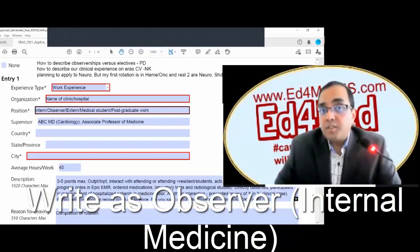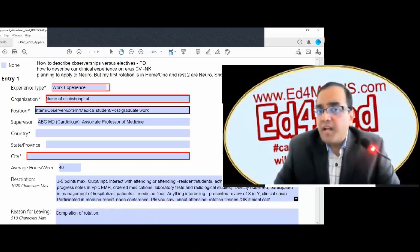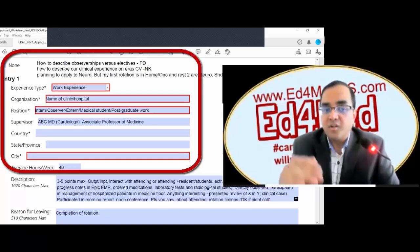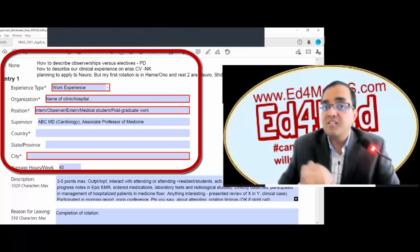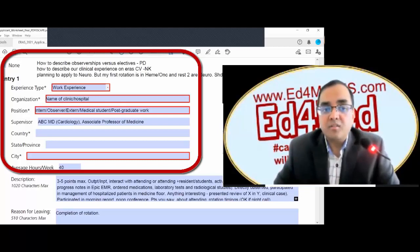Do write the specialty also, like observer, open bracket, internal medicine, close bracket, or internal medicine observer. A lot of times what is going to happen is the program director is just going to very quickly look at all these headings. They're not going to have time to read each and every word of the description. So the more information you can provide here, the easier it is for the program director to know right away what kind of experience you have pursued.